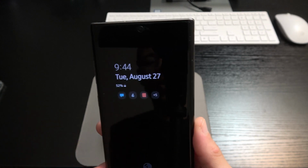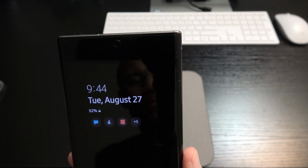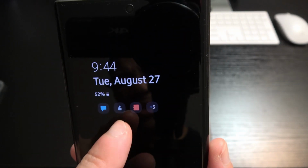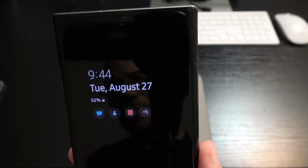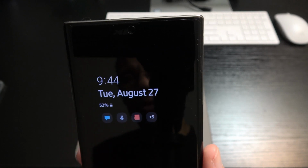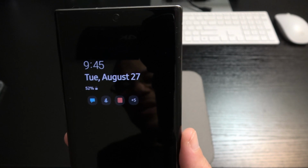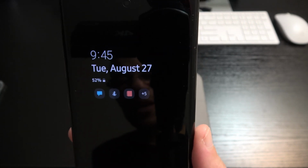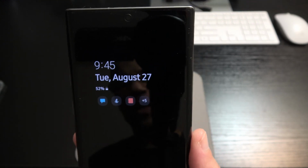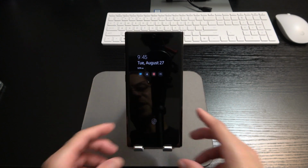Now, here is our always on display, and you can see it's displaying the time, the day, the date, our battery percentage, and then we've got some notifications. I've got a text message. That's my Samsung Health notification. There's my little note just for that keep it pristine screen that I just saved. That's what that little red icon is right there, and +5, which means I've got 5 more little icons right there. So again, this always on display is a very, very useful tool.